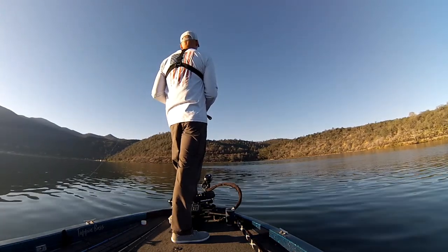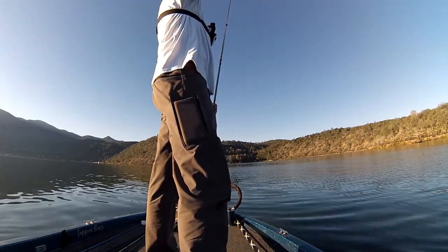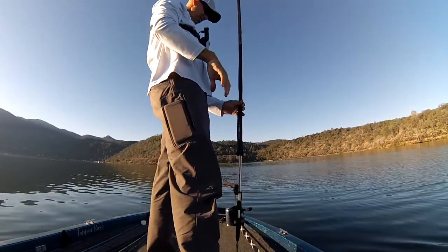Oh, I just saw a little bait fish jump. Switching to my underspin. What I gotta figure out is what size the bait fish are so I know what to throw.